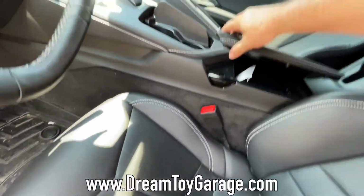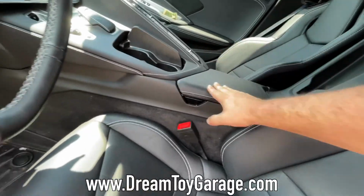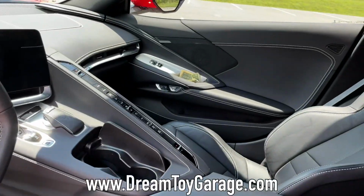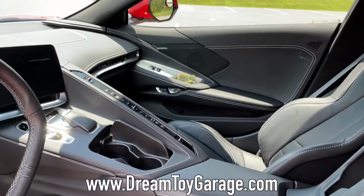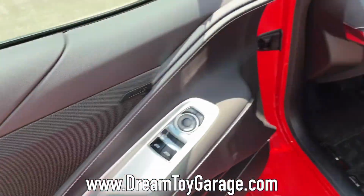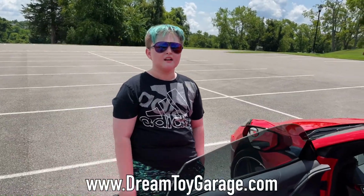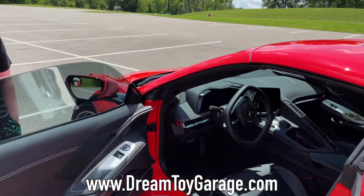And then in here you can see a little bit of storage. Got a little cash envelope in there at the moment, and Sam's been buying drinks for us, so there's his cash. Nice little spot right here to store stuff. That's one of the things people care about when they get in the car: where does their stuff go? So it's nice to have a fair amount of storage.